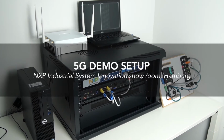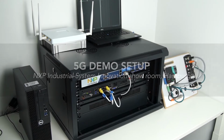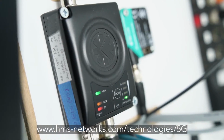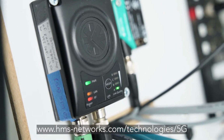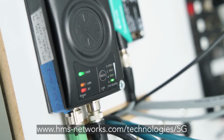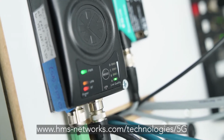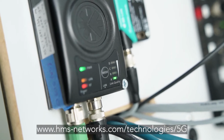Let's have a look at a real-life demo using 5G components from HMS and NXP. The user equipment in this demo is the Wireless Bridge 5G from HMS, based on NXP's i.MX applications processor technology. It is an Ethernet to 5G communication bridge that enables industrial machines or control systems to connect to a 5G network.